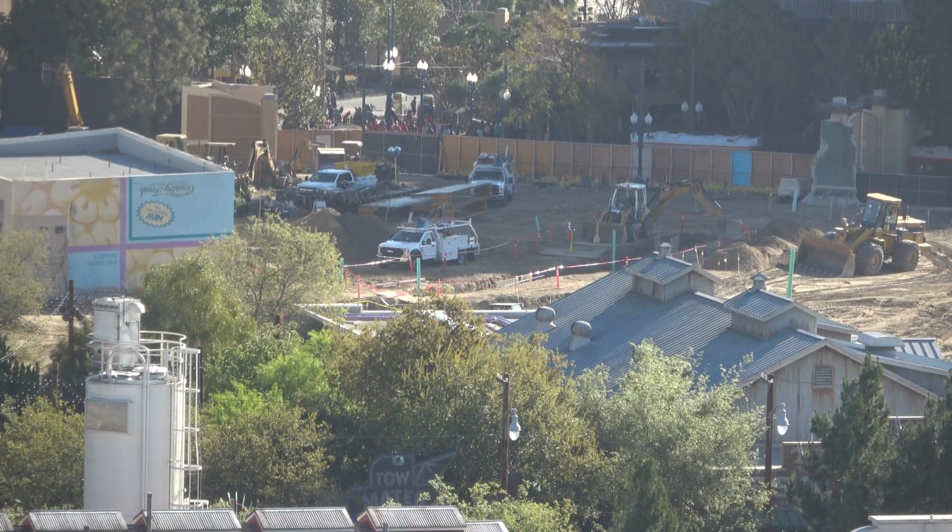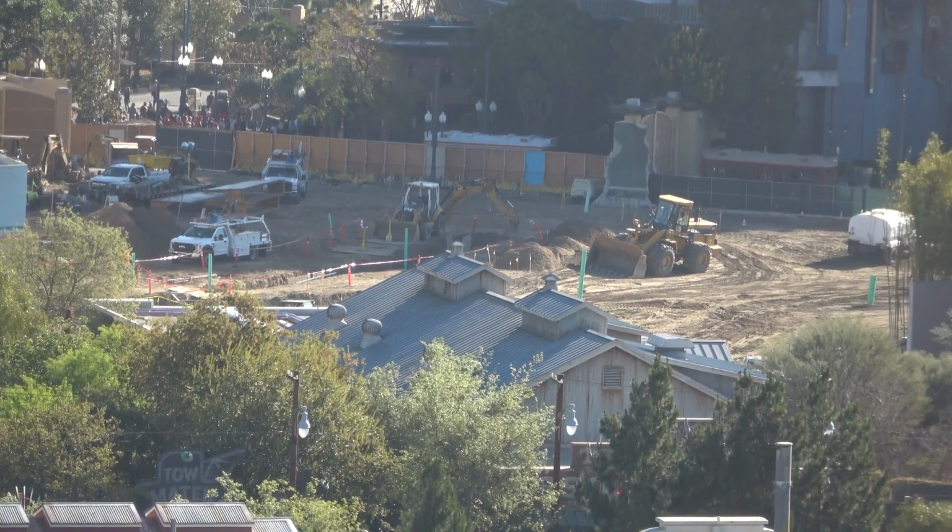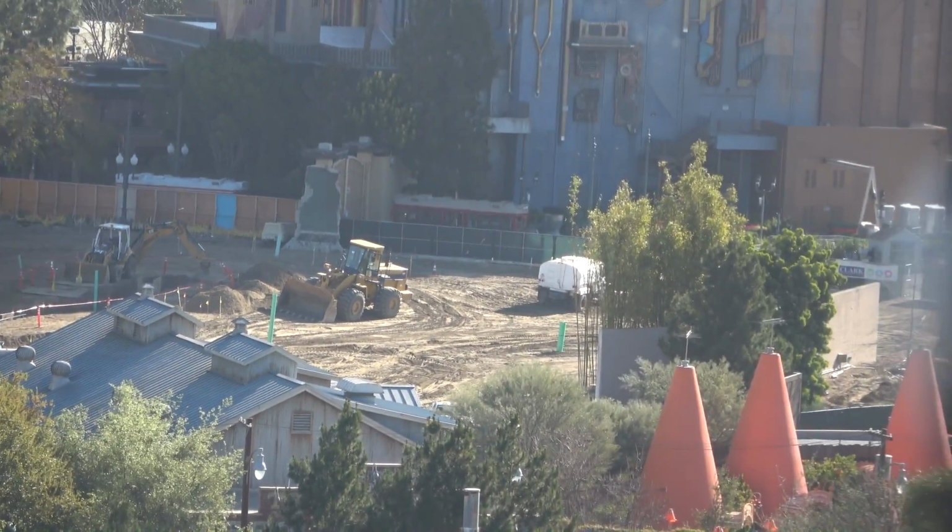And you can actually see here, over away from that other area, that they are in fact digging some kind of hole. Hard to say what its function will be, but they're actively digging there. You've got probably sewage again, water pipes of some kind.